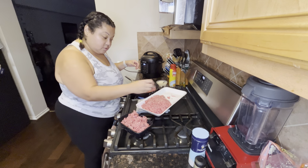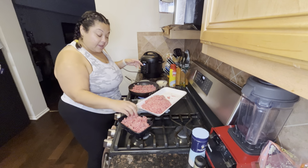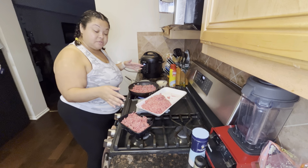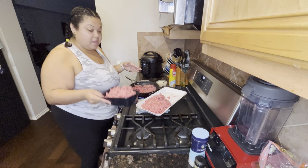That's an ounce too much. I can eat off plan and stick around 265 without gaining or losing any weight. This is a pound.